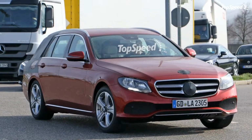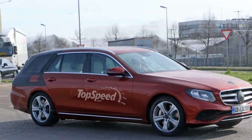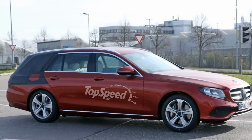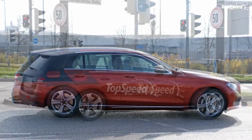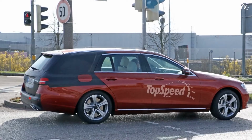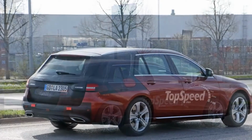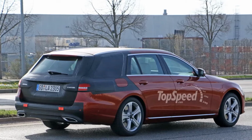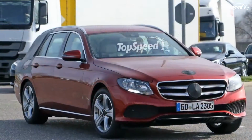Drivetrain: The engine lineup of the E-Class wagon mimics that of the sedan and includes a range of gasoline and diesel units with 4 and 6 cylinders. In the US, however, only the 3.0-liter 6-cylinder is offered. The turbocharged gas mill generates 329 horsepower and 354 pound-feet of torque in the E400 4Matic, which comes standard with the new 9G-Tronic 9-speed automatic transmission.